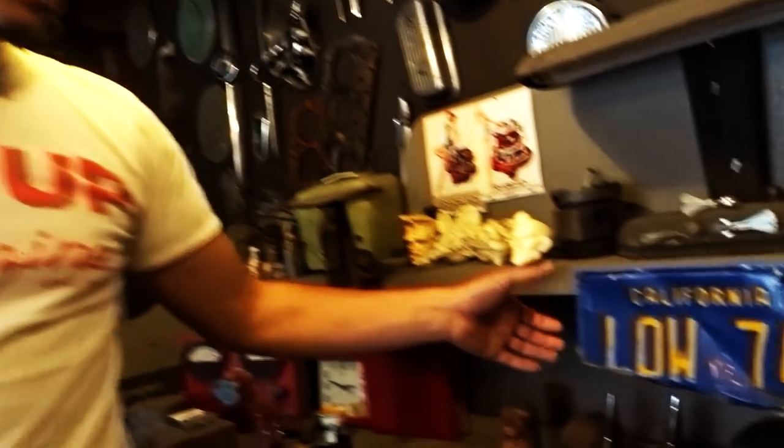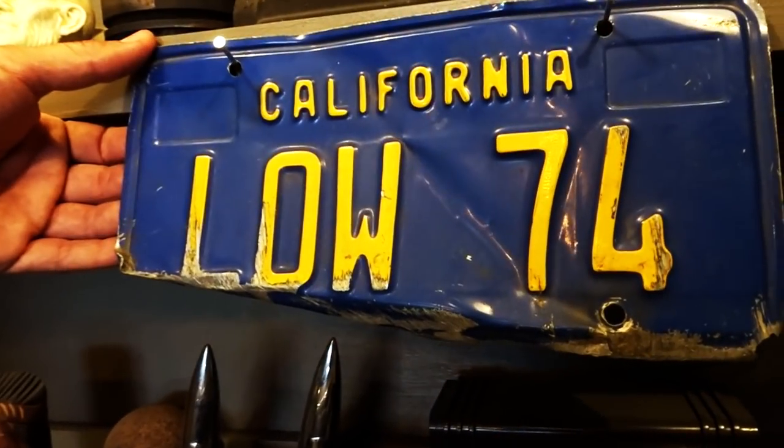Like really cool to me. This is one of my prized possessions. This is actually my uncle's old license plate. Now, my uncle, he lived up north, didn't really see him a whole lot, you know, and he passed away a few years ago, and I was up visiting his wife, and we're looking through the garage, and it was just untouched, right? All his stuff, all his little trinkets. He had stuff like me, you know.